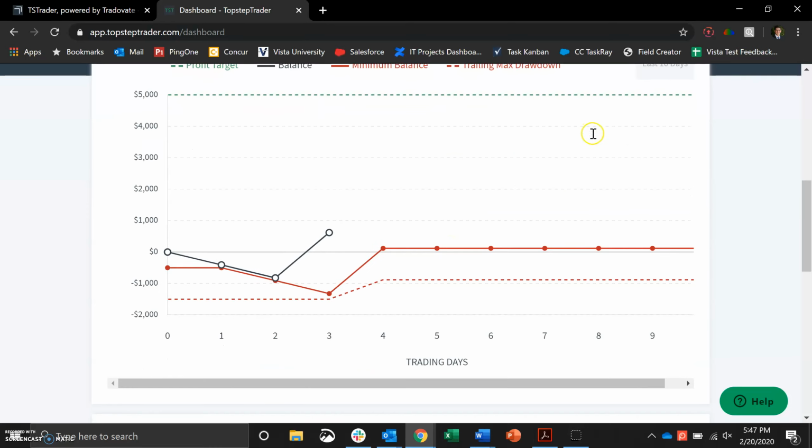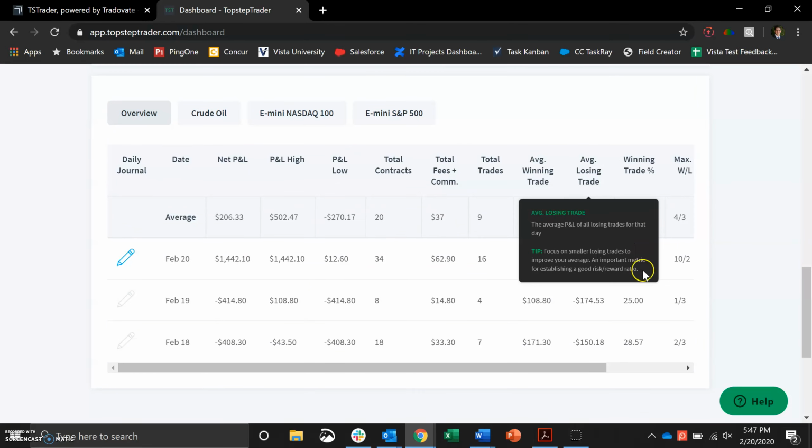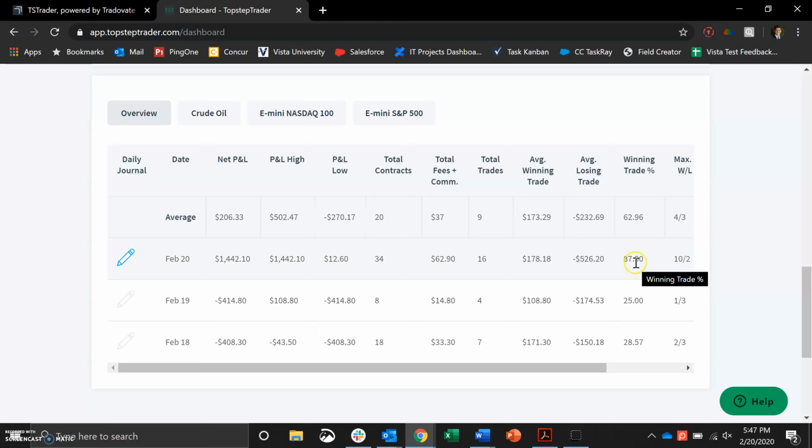So right now, winning day percentage is 33, obviously. This is what I want to get to: 87.5% win rate. That's back up to normal for me. Today was a great day of trading. Felt good.